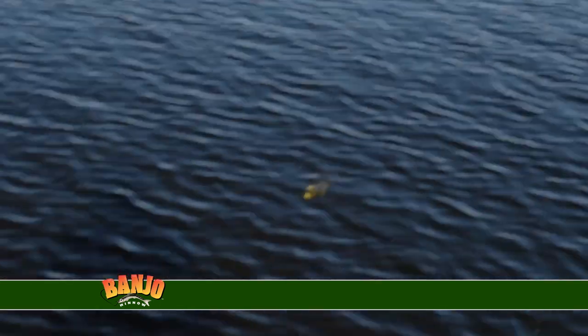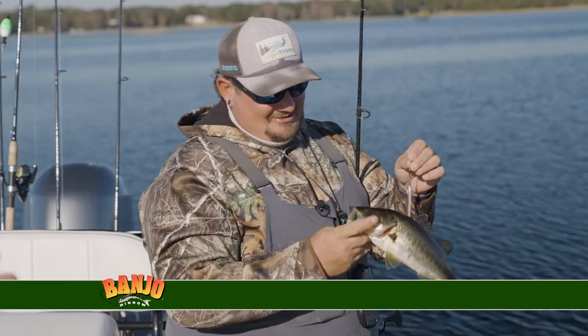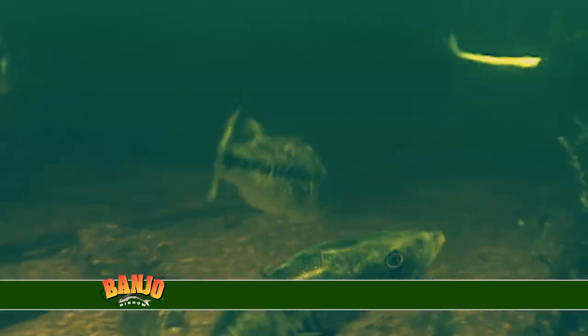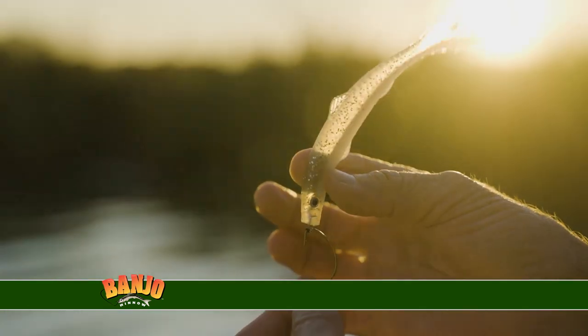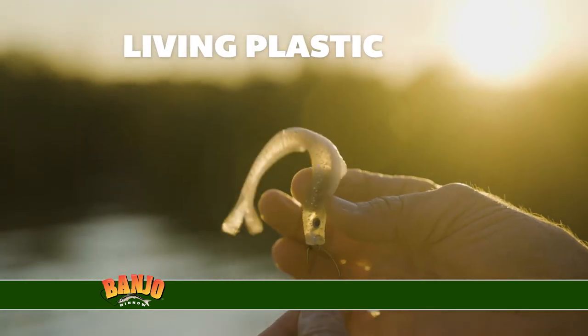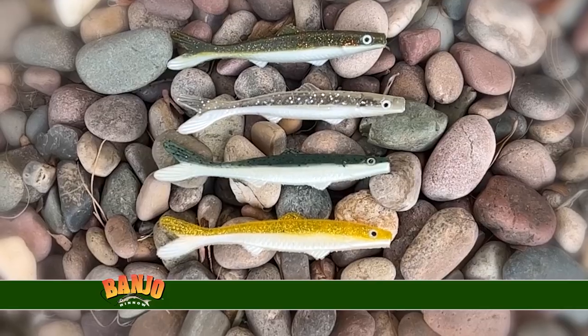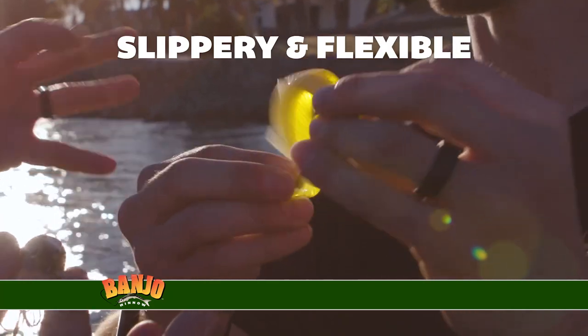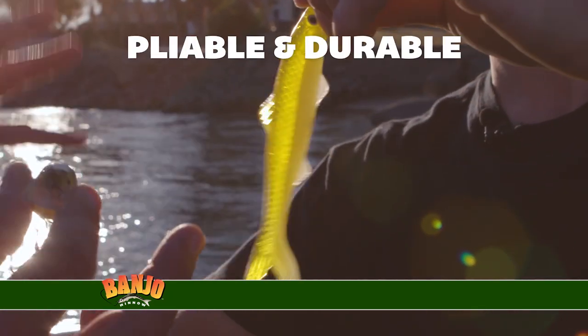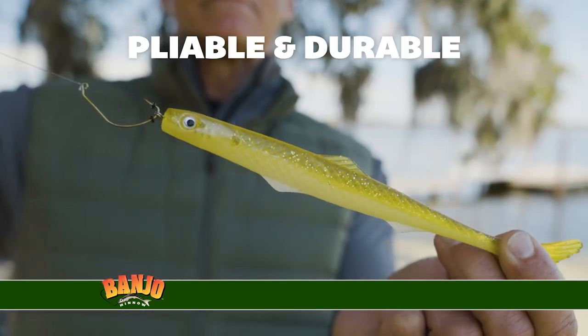And there's a fish. The banjo works really well. Where the banjo minnow separates itself from all other soft plastic lures, it's in its action. We developed what we call living plastic. This living plastic is a proprietary plastic that is incredibly slippery and flexible, while also being incredibly pliable and durable. This is why the banjo minnow is the most lifelike fishing lure ever created.